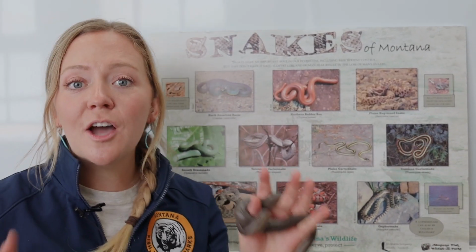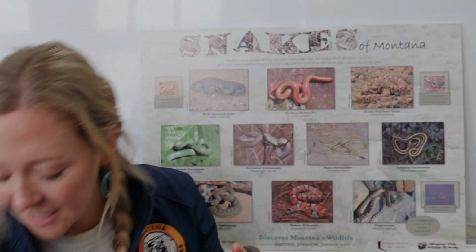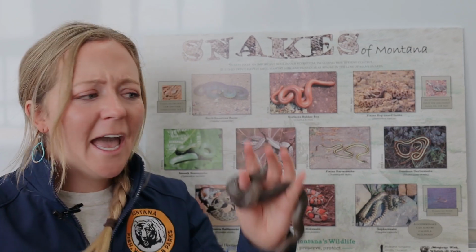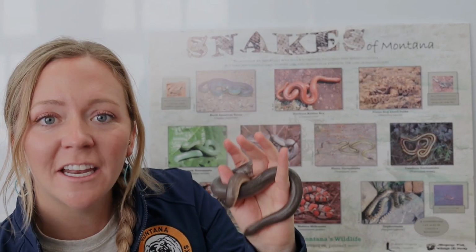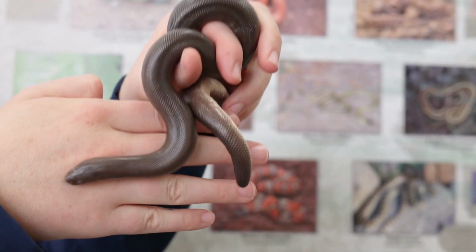Now, these guys are not venomous. We only have one venomous species of snake in Montana, and that is, of course, the rattlesnake. So how does this little species defend itself? Well, its tail looks just like its head.